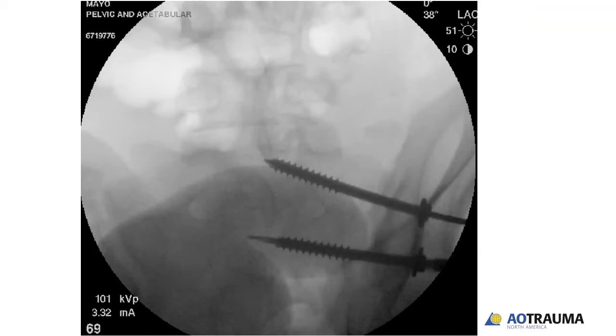You have an AP pelvis following that stage? Actually, I don't. You're going to have to wait to see it in a bit. So it is not perfect, as you'll see, but it's close.